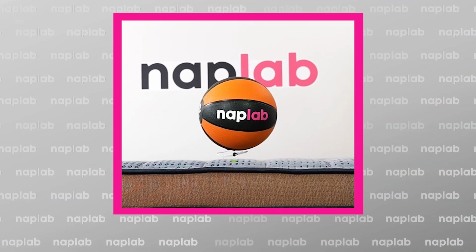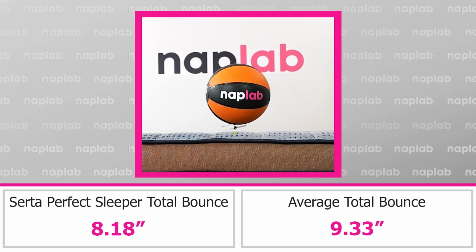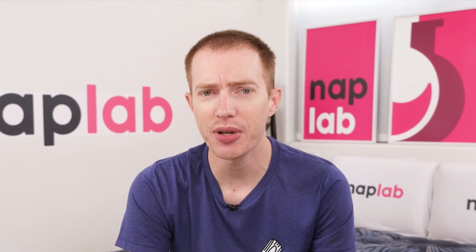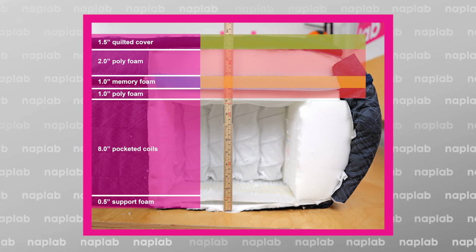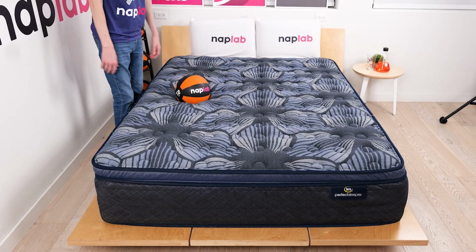During our test, we measured a total bounce height of 8.18 inches. This is 1.15 inches less bounce than the average of 9.33 inches based on all of our tests to date. The lower than average bounce is resulting from a combination of the thicker than average 5.5 inch foam comfort layer, pillow top, and memory foam within the core of the mattress. That lower bounce definitely helps to keep motion transfer lower. However, it's also the reason that sex performance is only good and not amazing. All that to say, at 8.18 inches of bounce, this is a sufficient level of bounce to aid in ease of movement.